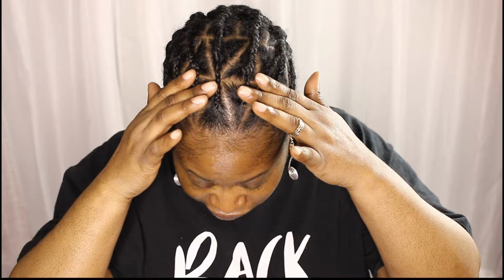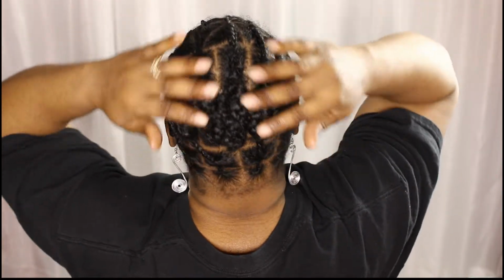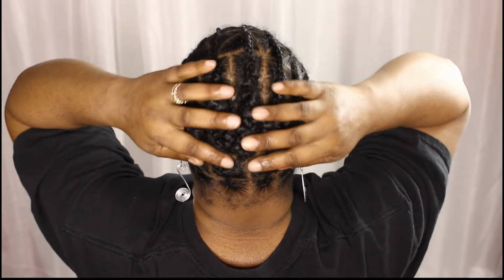I decided to do triangular parts in the front, square in the back, and then I connected them all in the middle because I want to be able to wear this hair in a bun and up to the sides, but also look like they're individuals at the same time, which is why I did this braid pattern.